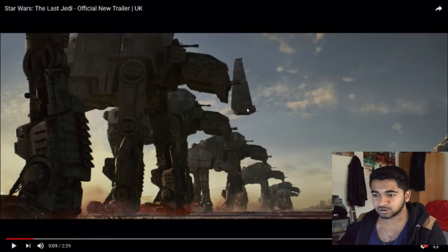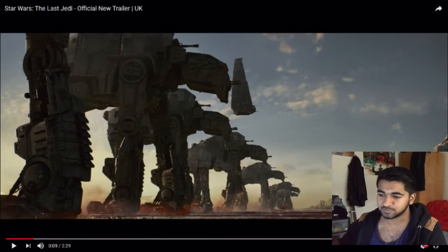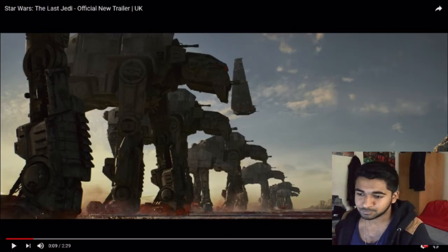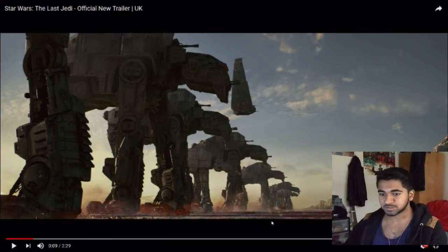So we're pretty sure that Kylo Ren will be here during the Battle of Crait, because this is what this planet is. And we've seen that in the first trailer. This planet with the red dust being kicked up by the Resistance pilots and the Resistance surface skimmers, which looked awesome. So we know that Kylo Ren will at least be here on the Battle of Crait. And it looks already like it's going to be like the Battle of Hoth, which is awesome.